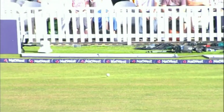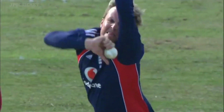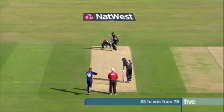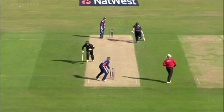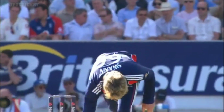Oh, my goodness me. How unlucky is Graham Swann here? Well, I don't know what Benson's asking about. It's byes, isn't it? Oh. Just the bounce did him. Gosh, you've got to really go. He's really got to go. The direct hit, and Elliott would have gone too. Bopara unhappy with his accuracy there.